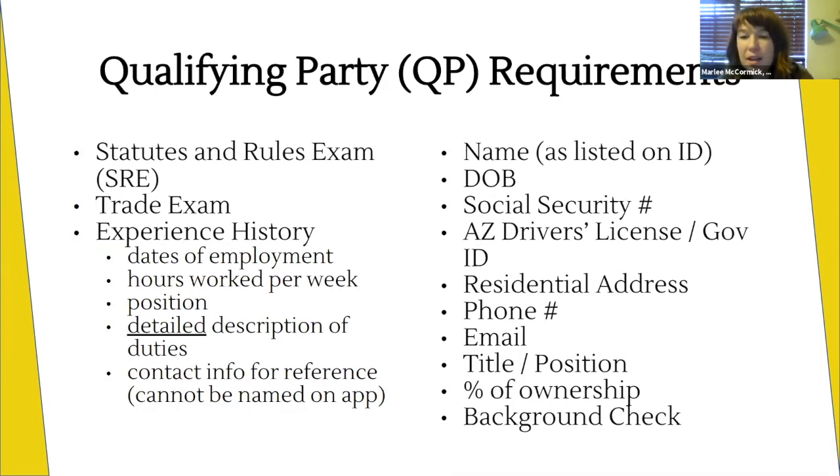And then we'll also need the qualifying party's name, exactly as it's listed on their government issued ID. The most common form of ID we get is a driver's license. It can be a driver's license from another state if that's where the qualifying party's driver's license is, but it must be an active ID. It can't be an ID that expired.